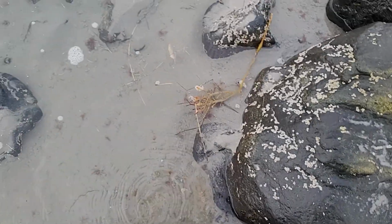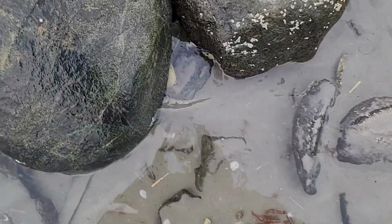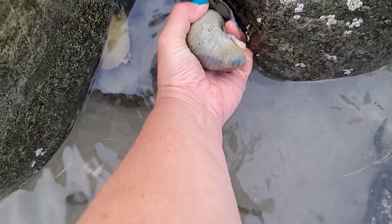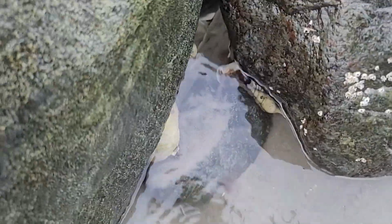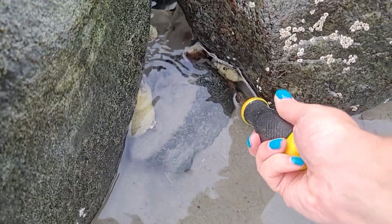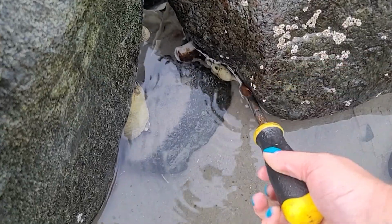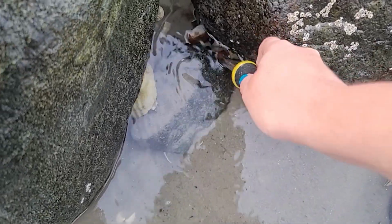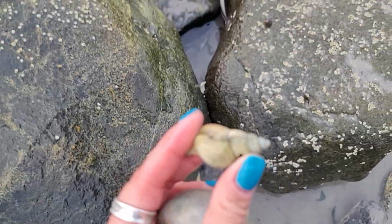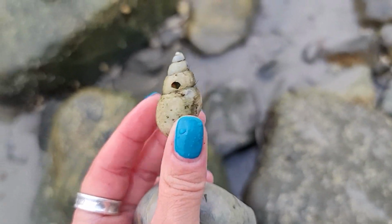Good size one here. Over here I did see a Stimpson's cockle. Like I said, there's so much stuff from the storm. Might be a screwdriver day. Everything's kind of jammed in here. I want to break it. Nice Stimpson's surf clam. A little bit of a break.